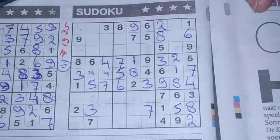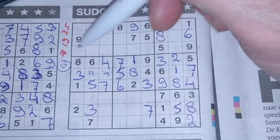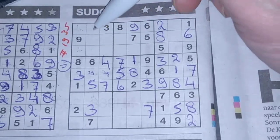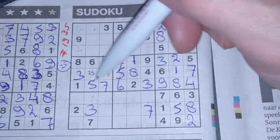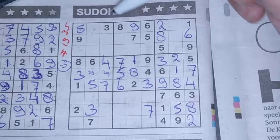3, 4, 5, 6, 7, 2, 8. 2, 8, and 1. 5 in the third row, 5 in the second row. So in the first row, the only two places for the 5 should be here. Oh, there we see there 5, no 5 there, 5 should be there.